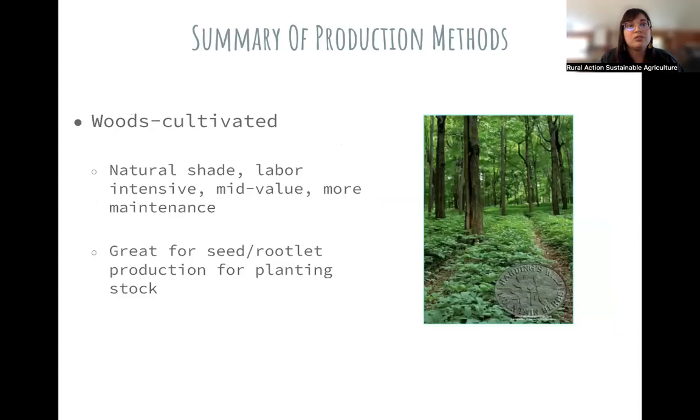So in terms of the woods cultivated method, this is gonna be a little less intense than field cultivated, but more intense than wild simulated. This involves a significant modification of the growing site, including clearing all competitive understory, and clearing rocks and debris from your site. Basically, what you would do is go into the woods and shallowly till the soil with a tiller, roughly about 4 inches deep, and then form raised beds. In those raised beds, you would plant your ginseng. So you would scatter your seeds on top there.